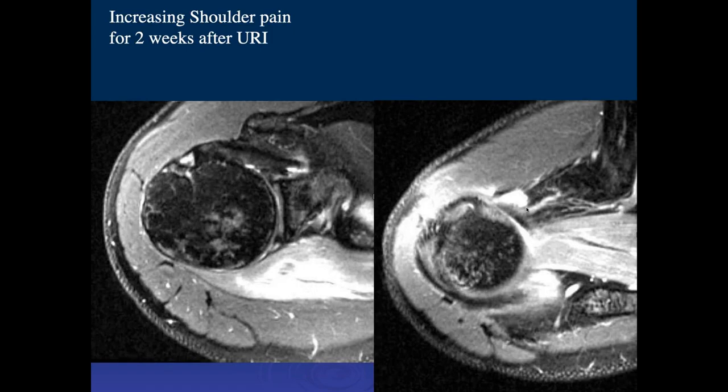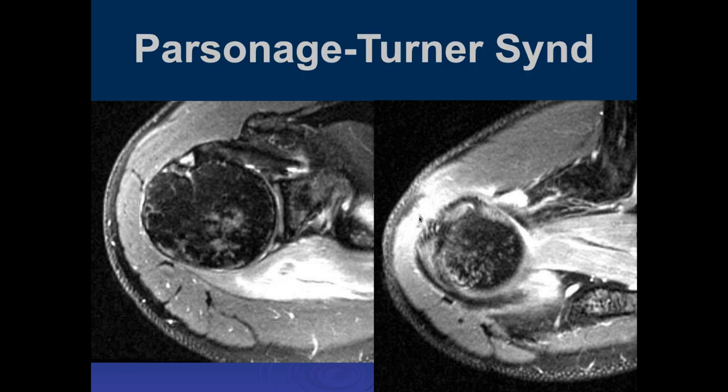Okay, Michael. Increasing shoulder pain for 2 weeks after URI. So it looks like we see increased signal in the infraspinatus and the supraspinatus, and maybe in the deltoid as well. So similar thing, just non-specific muscle edema. Some people believe it can be post-inflammatory, though there really isn't good data. A lot of people get colds and so forth, and whether that's an actual causative agent or not is still disputed.